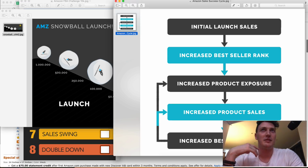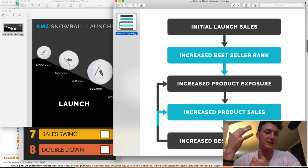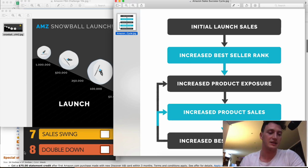But basically you need to remember, the more momentum you have, the more sales you get, the better bestseller rank you're going to get, the better reach your product gets, and then of course the more traffic it gets and the more sales it gets again. So it's basically the better your product is doing, the more sales it's getting.